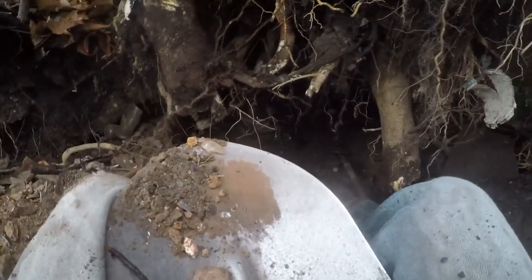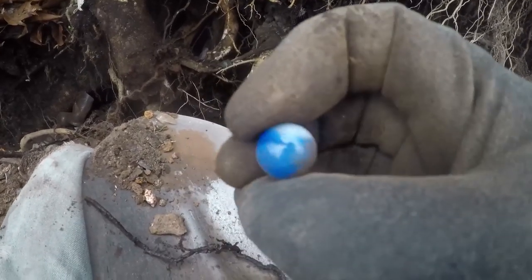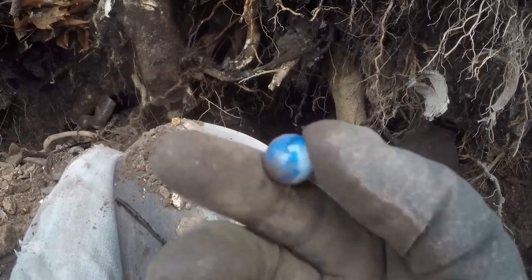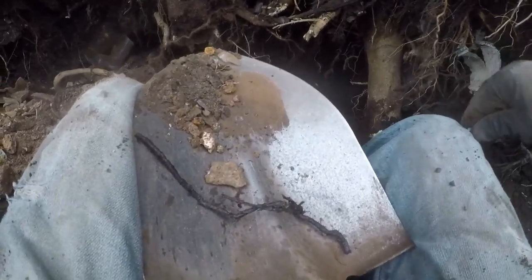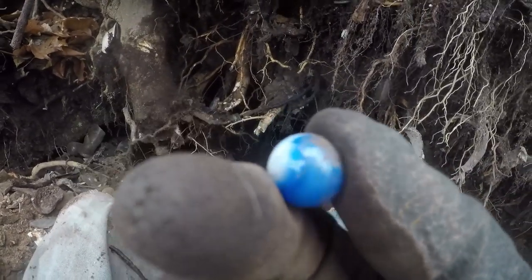See what we got. Let me switch things over. It's just a blue and white one, just an average marble. You can see it there. It's kind of nice, and it looks like it has a clear window there. It's hard to do these with the gloves. Yeah, it's got that clear window. It's kind of nice. Later.